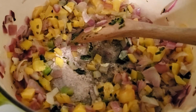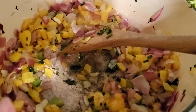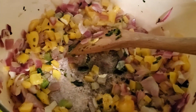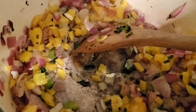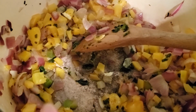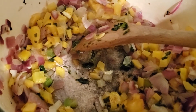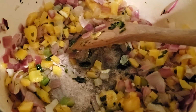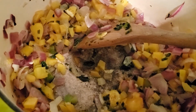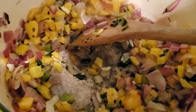I'm loosely following this recipe, but I have peppers, onions, cilantro, and some homegrown garlic in here, and I have it sauteing up. The original recipe called to put this in with all the liquid and boil it without sauteing it first, but I like to develop a little bit of flavor before I do that. So I'm sauteing up these vegetables, and then I'll add, it's supposed to be chicken broth. I have turkey stock.